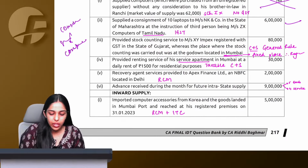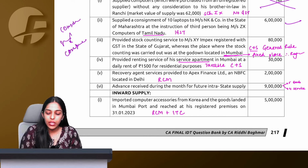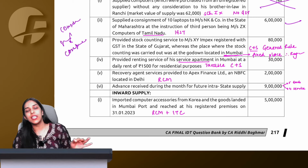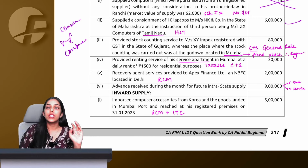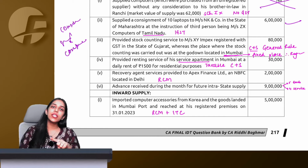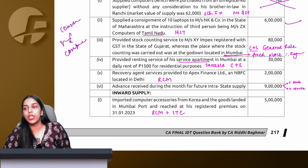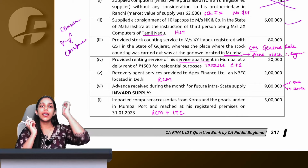Chalo. After that, stock counting service to Messrs. XY Impex registered with GST in the state of Gujarat. The place of stock counting was carried out in a godown located in Mumbai. Now see, understand first of all. Stock counting service is not a specified service. Okay. Section 12, we understand a general rule. General rule says that location of registered person becomes place of supply. For unregistered person, if they give address, take that. If they do not give address, then last option available with us is to take the supplier's location as the place of supply. That is the general rule.